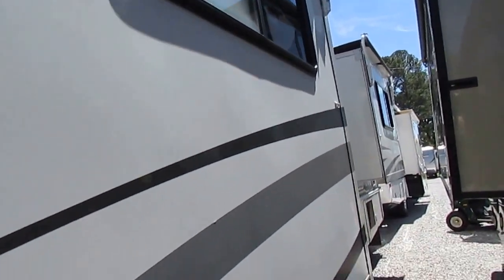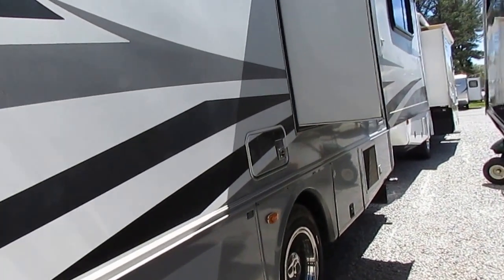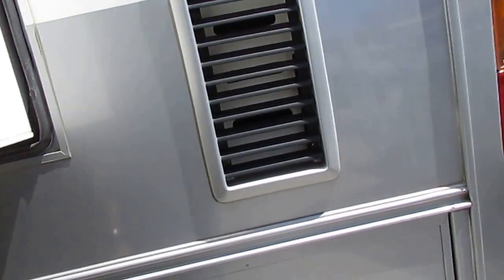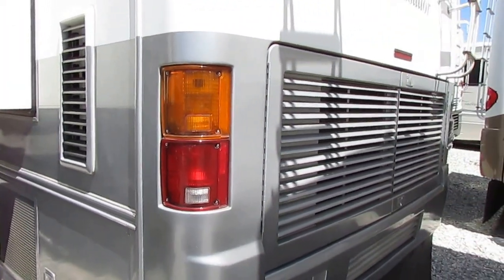Full pass-through storage. Tires look great. I've driven this coach about 200 miles roughly, towing a little Ranger truck behind it, and it did great. Power, it does not lack for power whatsoever. 6-speed Allison transmission.